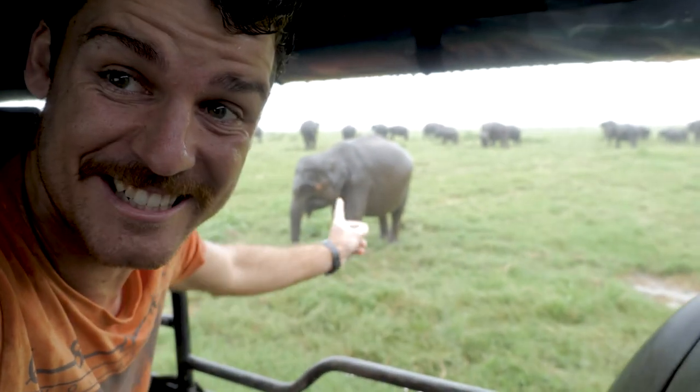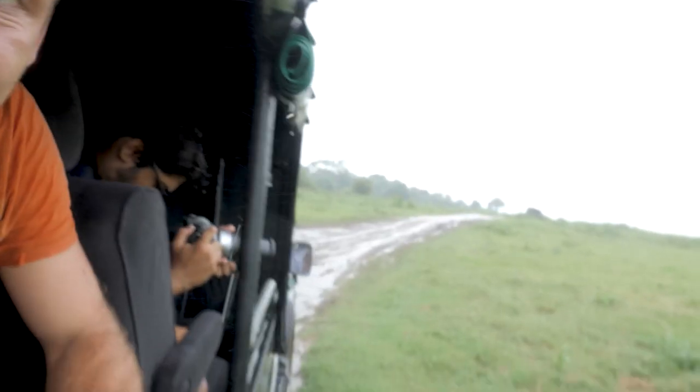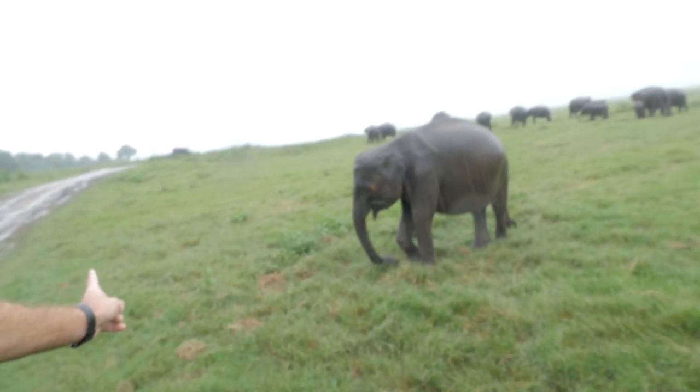Wow, I am amazed how close we are to the elephants right now. There's one just meters from us, a little baby elephant.